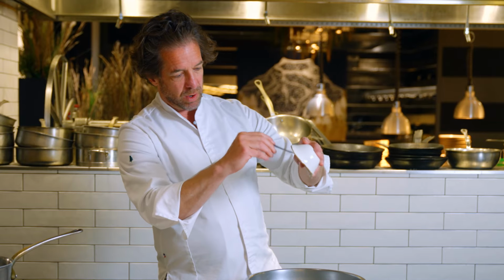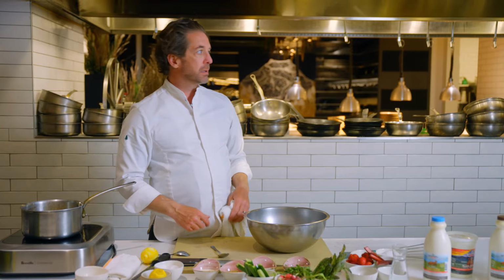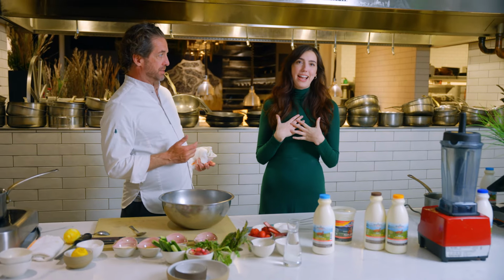Chopped parsley, dill, and chives. I'm just gonna throw it all in there. I'm gonna ask a friend to come over here and help me blend. You're a ranch aficionado? I am. Absolutely. A ranchonado? A ranchonado.